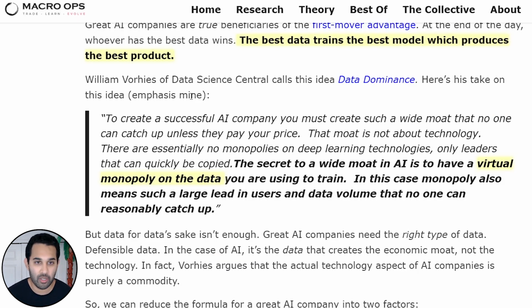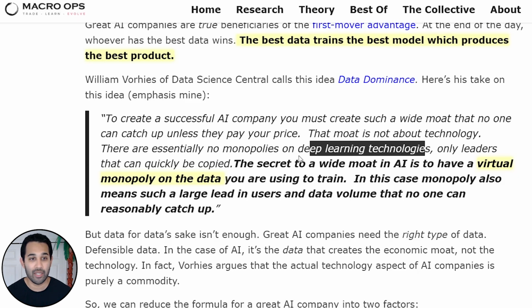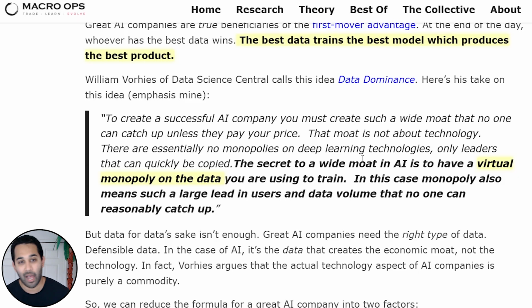So here's a quote from William of Data Science Central. He said, to create a successful AI company, you've got to create such a wide moat that no one can catch up unless they pay your price. And the moat is not about technology. There's no monopoly when it comes to deep learning technologies. Everything can be copied very quickly.